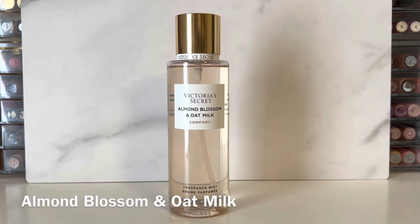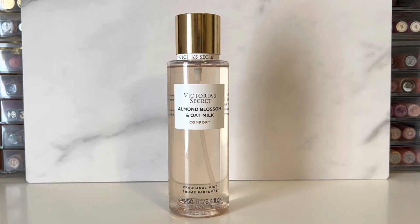And next up is Almond Blossom and Oat Milk, and this is associated with the feeling of comfort. And the scent notes say, find comfort with the scent of almond blossom and oat milk, botanical inspiration, completely soothed. And this is the scent that I was most looking forward to, and it was a little difficult to find actually. I couldn't find it in my store. I had to order it online. So I'm not sure if it was just that this is one of the newer scents or if they just don't carry this one in the stores.